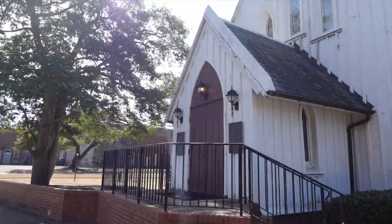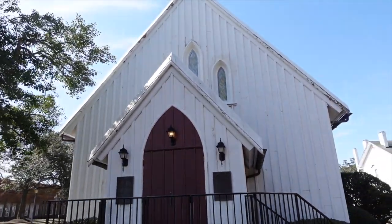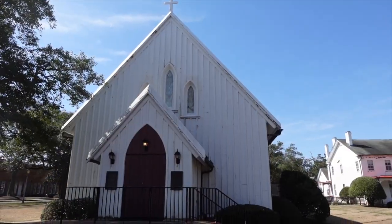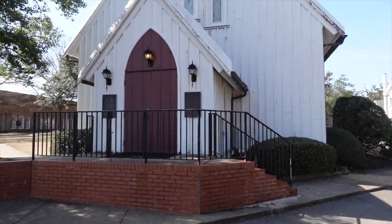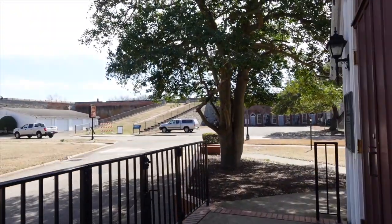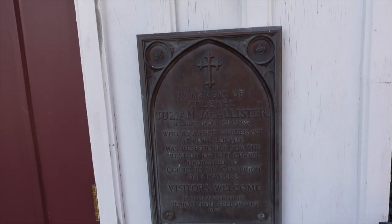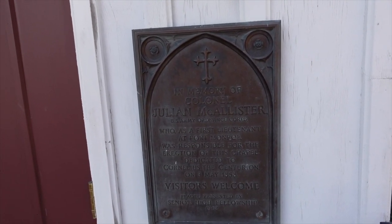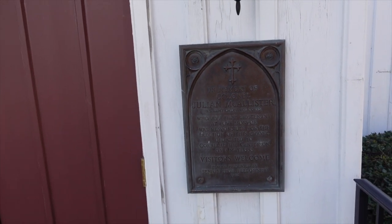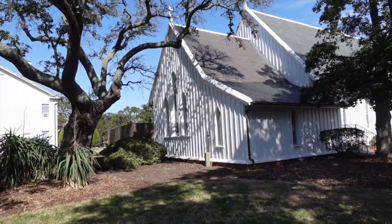And here's the front. I'm gonna go up there, look at these plaques. In memory of Colonel Julian McAllister, who as a first lieutenant at Fort Monroe was responsible for the erection of this chapel. Chapel of the Centurion. 3 big windows back here.